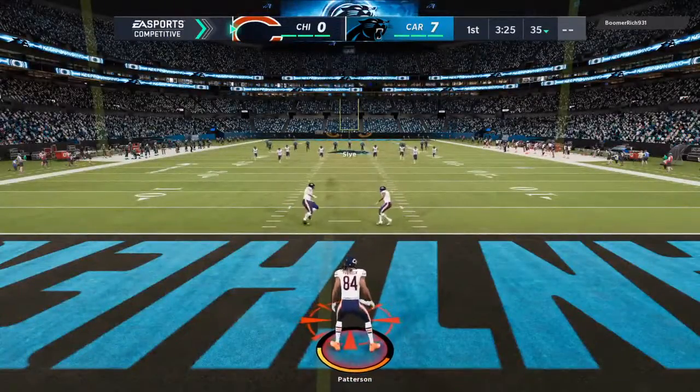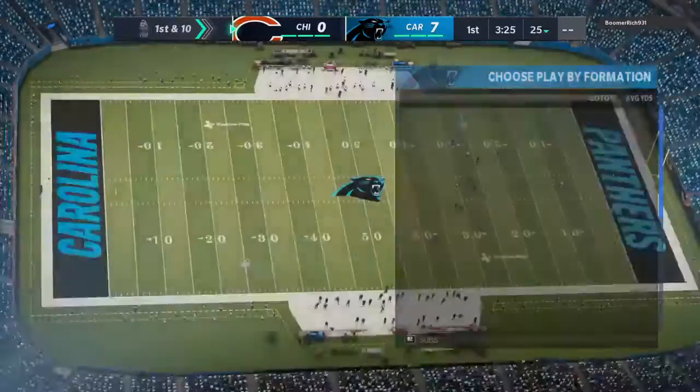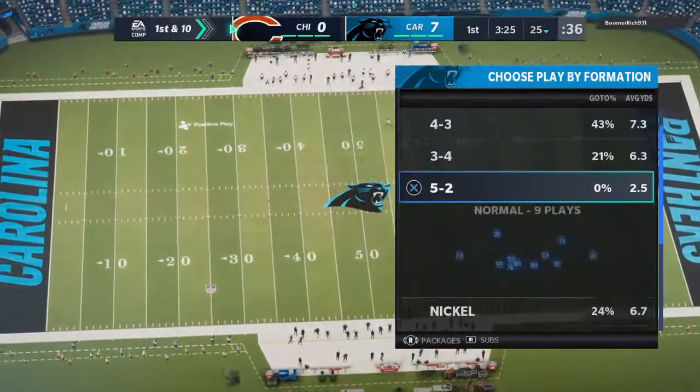And he got into the end zone. Taken about 7 yards deep. The Bears take over 1st and 10 at their own 25-yard line.